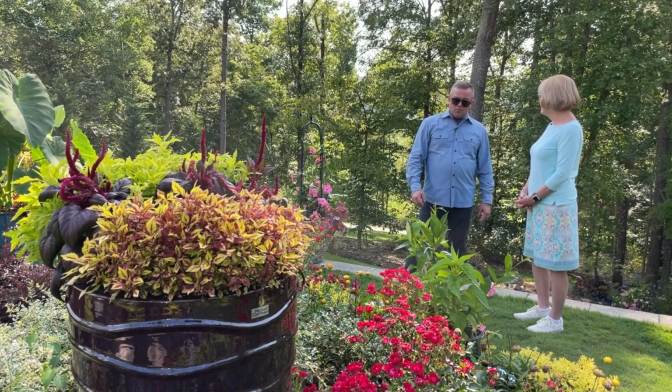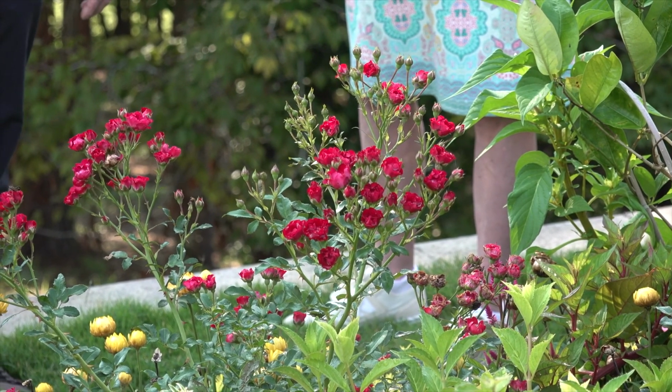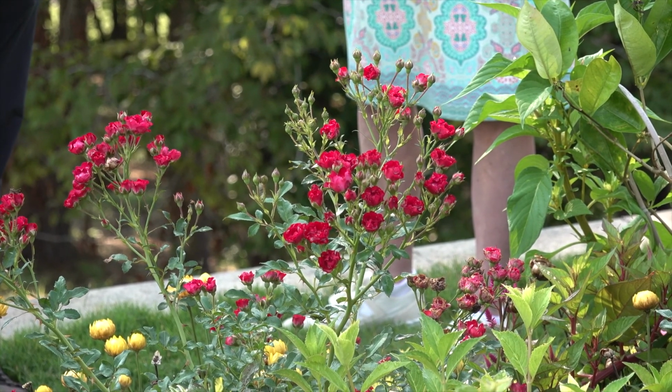Well, and I love the way that when it blooms, it puts the flowers above the other plants that surround it. So it actually makes it very visible. So even from quite a distance, this rose is very striking.